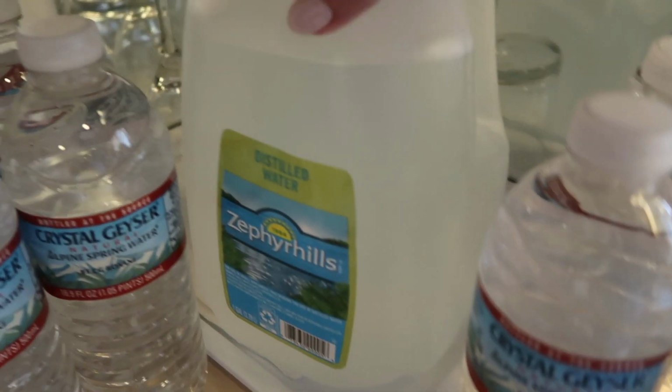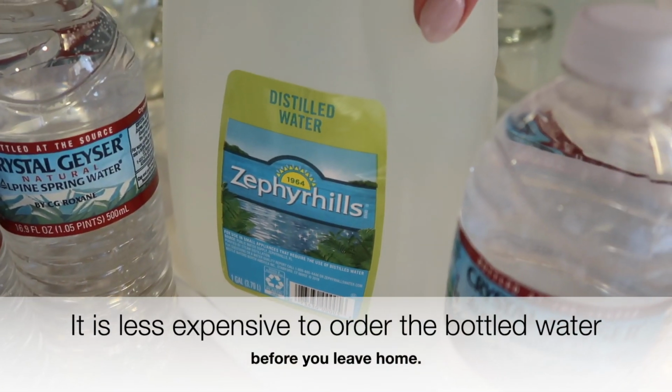Princess will provide the distilled water at no charge, and then we ordered the bottled water before we left home. And there's also a refrigerator that you can keep those things cold if you'd like.